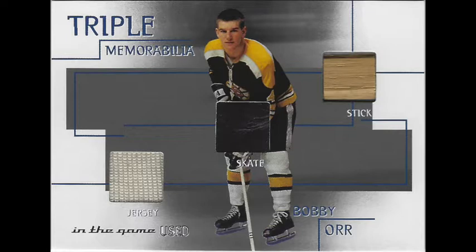One of those is the gold version of this card, numbered out of 10. And then the other three cards are all from 03-04 Be a Player Ultimate Memorabilia, one of which is numbered out of 10, and the other two are both numbered out of 4. So finding a triple memorabilia card of Orr is extremely, extremely rare. You just do not see them.